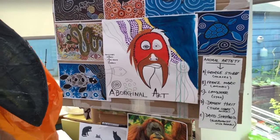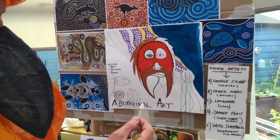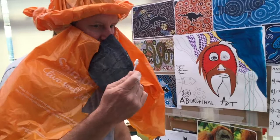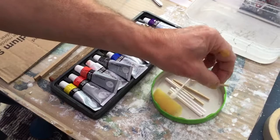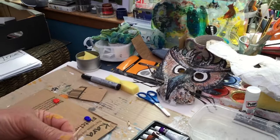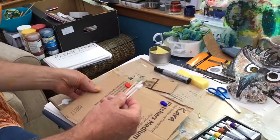But I discovered these things called cotton buds that you're not allowed to put in your ears because they might get stuck in. But you know what? They're great for putting paint on the surface. And I've not just got them, I've got some straws, and I've even got my skewers. I've cut some of those so I can get some smaller ones of those. And all you do is, I've just got two colours out here, you could put some more out.